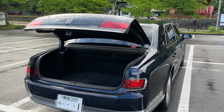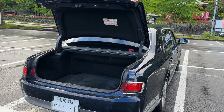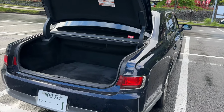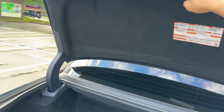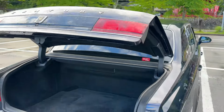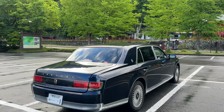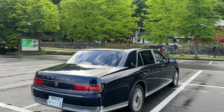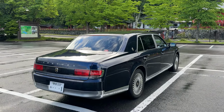Look at that. I don't know if it's just me, but the mechanism of it opening up feels very gentle. So very generous boot space. Even got very nice thick carpets. So it feels nice and luxurious. So yeah, that's the Toyota Century. Thank you for joining me on this little video. I just want to document this because it is something to remember. Toyota Century.